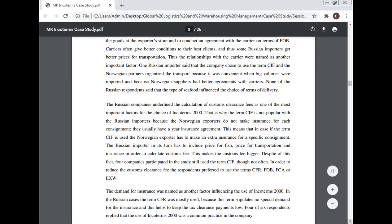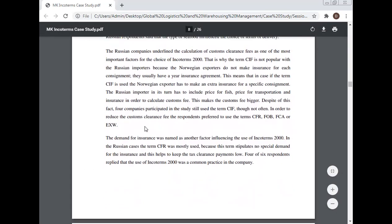Though not often, in order to reduce the customs clearance fee, the respondents prefer to use the terms CFR, FOB, FCA, or EXW. The demand for insurance was named as another factor influencing the use of the Incoterms 2000. In the Russian cases, the term CFR was mostly used because this term stipulates no special demand for insurance, and this helps to keep the tax clearance payments low. 4 of 6 respondents replied that the use of the Incoterms 2000 was a common practice in the company.